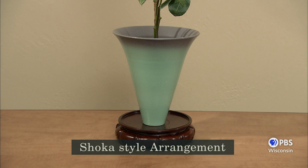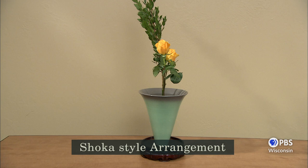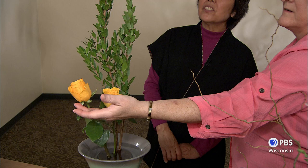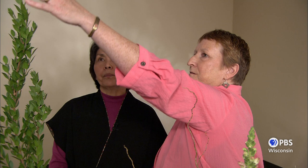A characteristic of this arrangement is that the whole arrangement emerges from one point, the vase. And it has three major lines: shin, the tallest line, and soye, the second tallest line, and a short line called tai. And these three lines have a focal point so that you can create a triangle when you connect them. Now, is that triangle the basis for all of the arrangements in ikebana? Yes. Okay, I just discovered a basic premise.